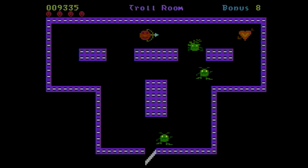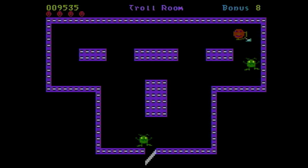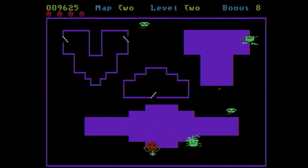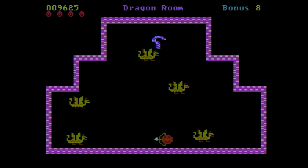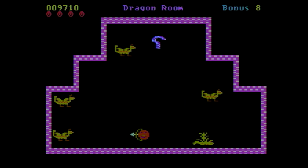So the bonus, the sooner that you can get the treasure and exit to the next room, the better the bonus for sure. But yeah, several lives, and so you know, it's a fun game. It's in the middle for challenges.